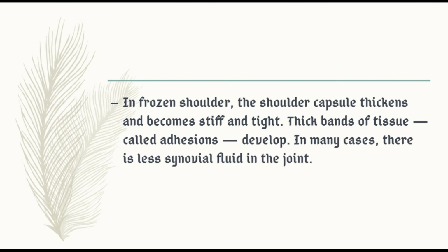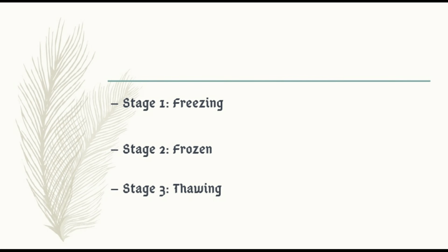Now there are 3 stages of the frozen shoulder. The first stage is the freezing stage, in which the patients usually have a gradual onset of diffuse shoulder pain, which is progressive over weeks to months, with the pain usually worse at night and exacerbated by lying on the affected side, which is followed by the frozen stage.